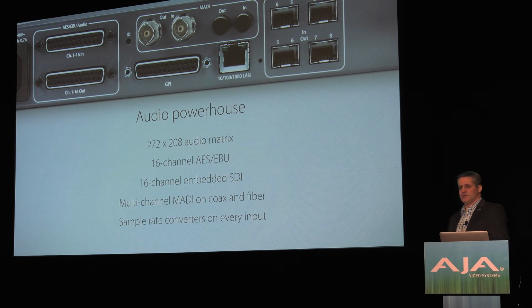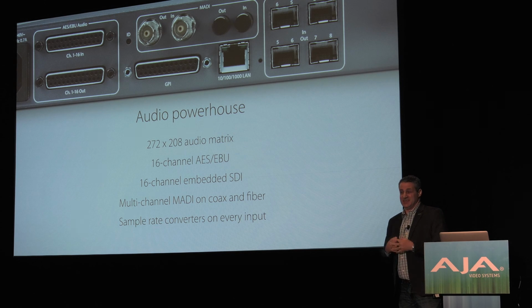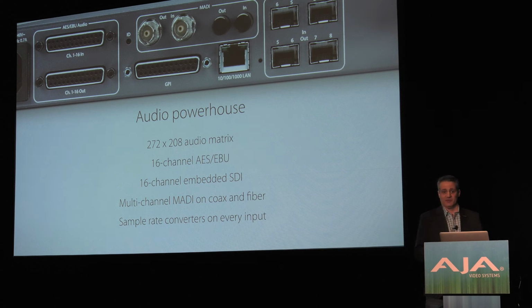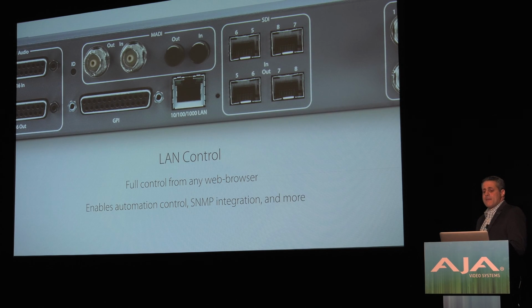Tons and tons of audio going on in this box. So 272 by 208 audio matrix, possible ins and outs. A real sleeper feature on this box is every single one of those inputs has sample rate conversion on it. So very, very flexible and powerful audio box as well. Just strictly for that capability alone, it's worth the price.